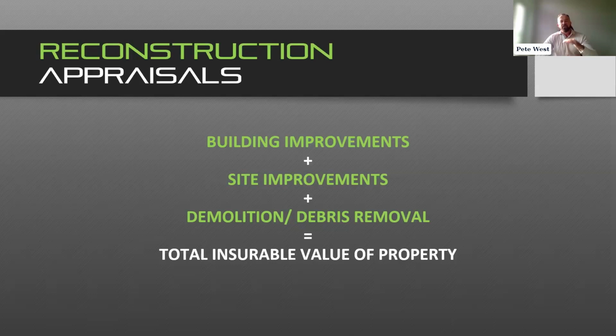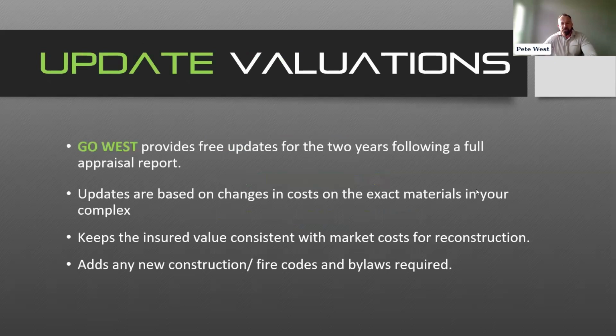So building improvements plus your site improvements plus your demolition costs equals the total insurable value, or the total replacement cost of your property. That's all provided in the first appraisal that you receive from us. And then in years 2 and 3, we provide free updates for the following 2 years.